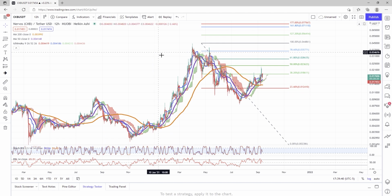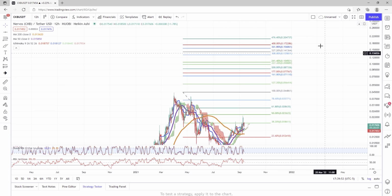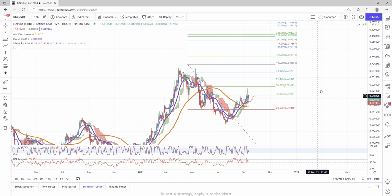This is not financial or trading advice. By the way, this is all contingent on perfect market conditions, especially with Bitcoin, and this is not a certain possibility at all. This is speculative. I want everybody to understand that.